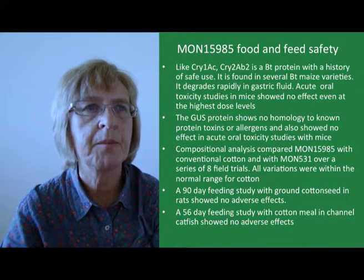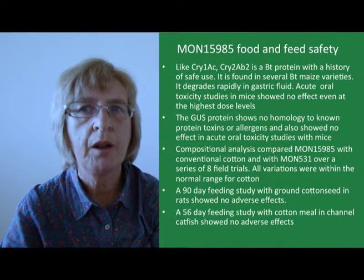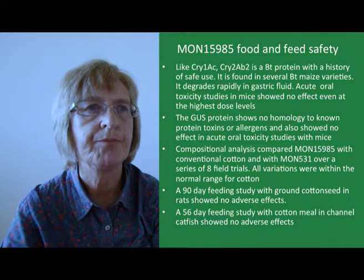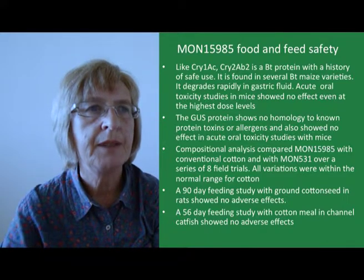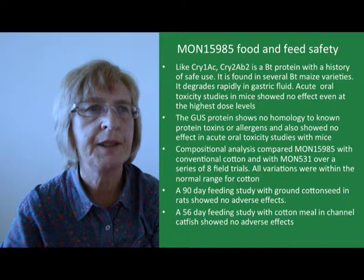Compositional analysis compared MON15985 with conventional cotton and with MON531 over a series of 8 field trials. All variations were within the normal range for cotton. A 90-day feeding study with ground cottonseed in rats showed no adverse effects, and also a 56-day feeding study with cotton meal in channel catfish also showed no adverse effects.